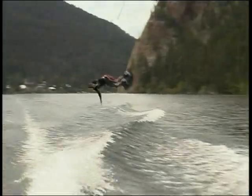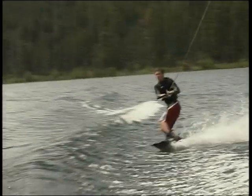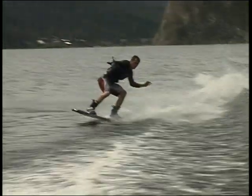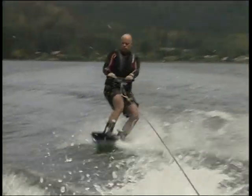It's good to start off learning to ride switch so that these tricks are easier to land. Switch means riding the opposite way from what you're comfortable with. Oh yeah. Well, I can't even ride the way that I'm comfortable with.